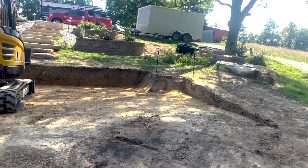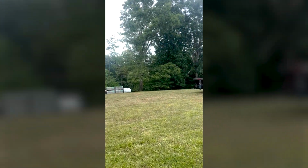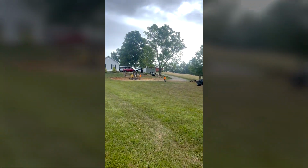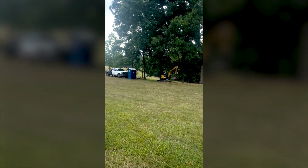Pool's supposed to be delivered Monday. The crane is rolling in for the pool delivery. It's going to happen here shortly. Pool Doctors is here. They came in and got their excavator dropped off.